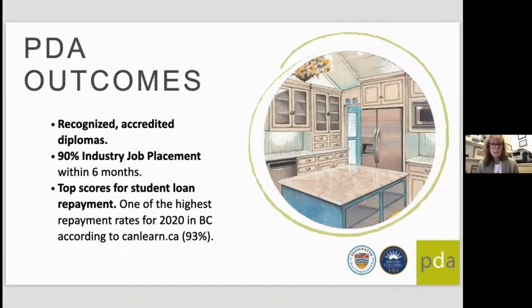Yes, absolutely. This last statistic is one I really love. It seems a little bit funny, but in the province of British Columbia we have one of the top scores for student loan repayment. You can go to canlearn.ca and look us up and see the statistics. CanLearn is a government site where all the data about who repays their student loan gets uploaded by institution, so you can check out the comparison. We have a 93% repayment rate, which is extraordinarily high, like 10 percentage points higher than other similar institutions.